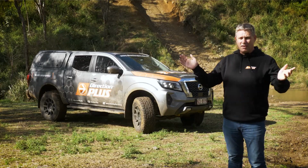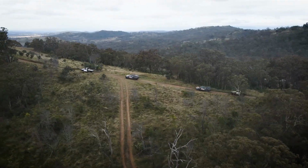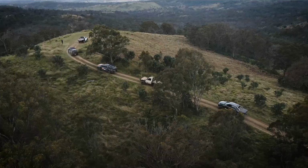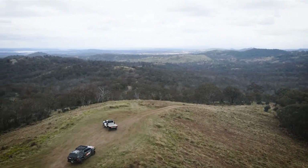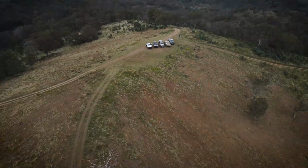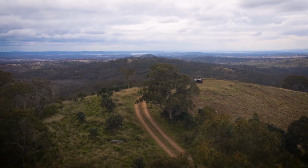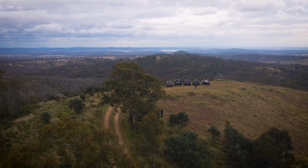Cactuses everywhere. I've never seen so many cactuses in my life. Man, the view, as soon as you hit it, and you've got to see it to believe it, as soon as you drive up, you just look all the way around you, and it was just phenomenal. You had Warwick over here, you had the Great Dividing Range in front of you. It just looked absolutely spectacular.